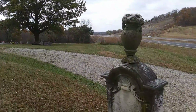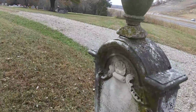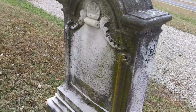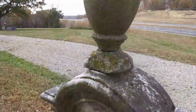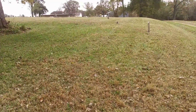Okay guys, I'm sorry, we're right by the highway, but I wanted to show you this. I'm standing off to the side because we're right next to the gravel road that goes through here, and obviously her grave is running this way. But this is a very beautiful tombstone. Very pretty. And you can read it. She died in 1882. I love the urn with the flowers on top. Very beautiful. I wanted to show you that. We've got a few more older headstones. I'm heading that way.